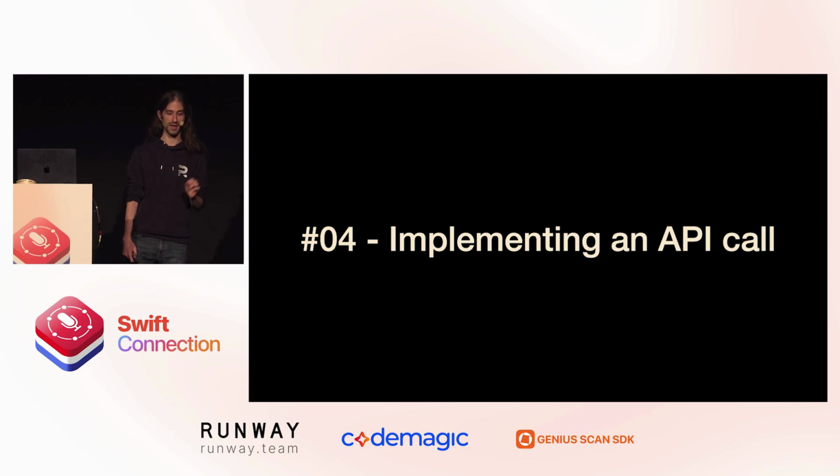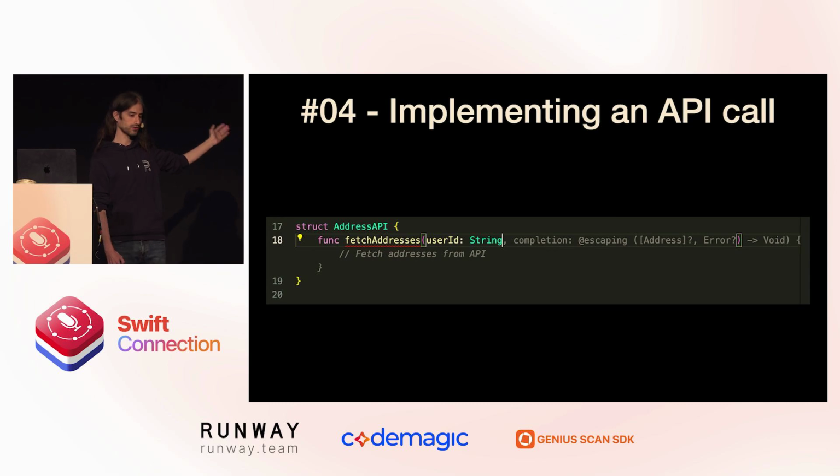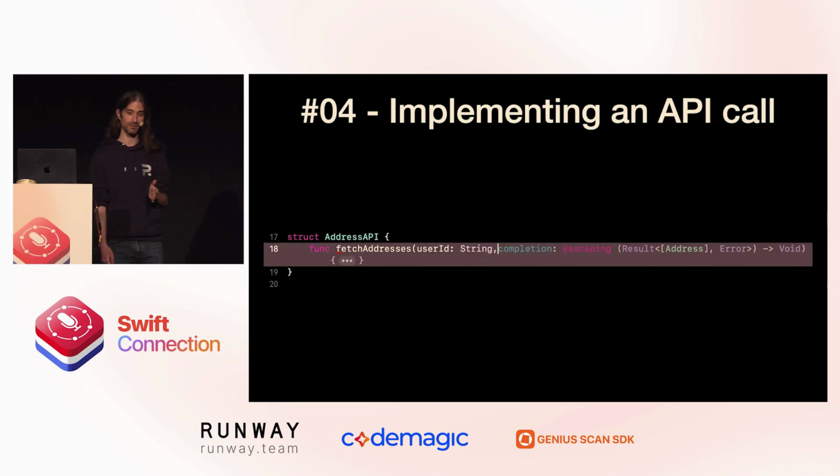Now let's go to something a bit more complex, implementing an API call. So Copilot goes straight for the completion handler with the two optionals, which is really not great. And that's where I would have expected the AI in Xcode, with the promise of implementing the best practice that only Apple can provide, to do better. Unfortunately, it only did slightly better because it did suggest using a result over two optionals, but it still suggested a completion handler as the basic approach, which, to be honest, I was a bit disappointed when I saw that.